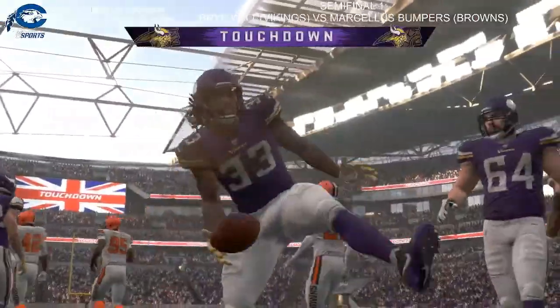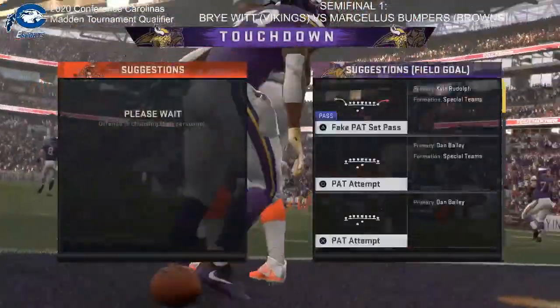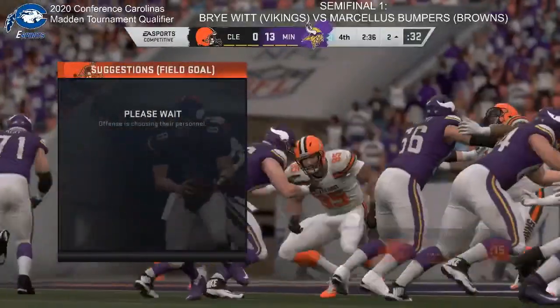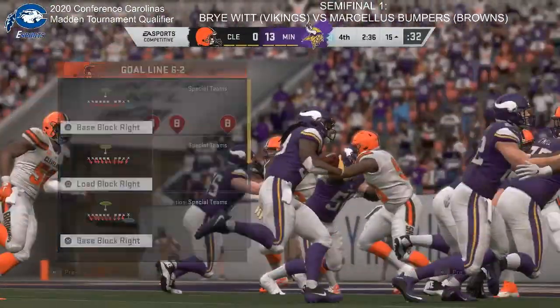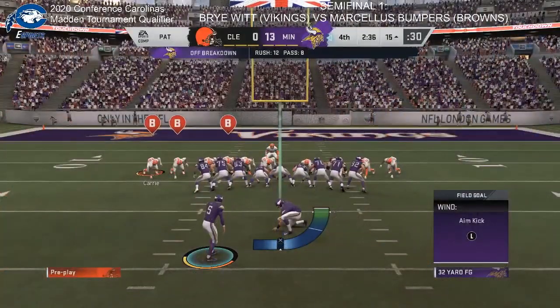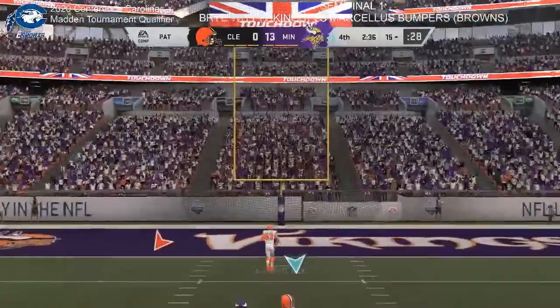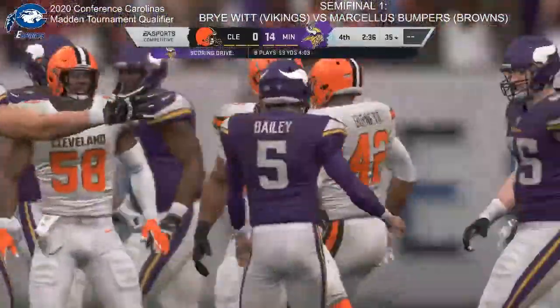Touchdown, Minnesota. Dalvin Cook, his 2nd touchdown of the afternoon. And the Vikings are going to widen that advantage. They decided to run it in and got it done on 3rd and goal. A lot of times, that's a passing play. And the kicker has to come out for the PAT.